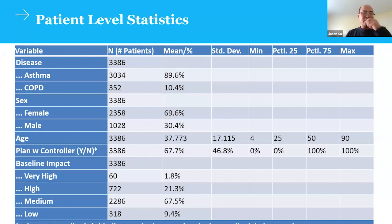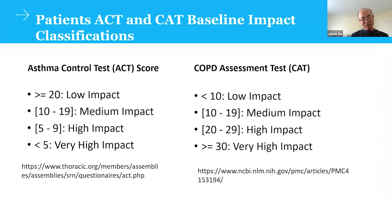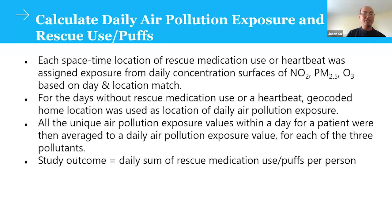For the patients in California, we have around 3,400, mainly asthma. The majority of them are female, and the mean age is 38. We also have the baseline impact. How do we determine the baseline impact? When a patient registers for using the smart sensors, every patient is measured on the asthma control test score if they are asthma patients, or the COPD assessment test if they are COPD patients. We classify them as no impact, medium, high, or very high impact. Those are the baseline conditions based on personal conditions, and we want to control for that in our modeling process.